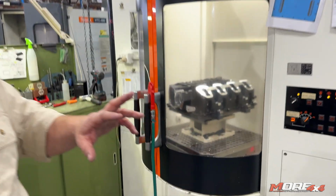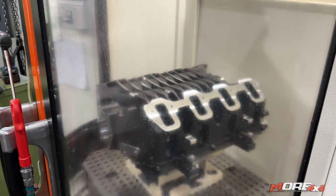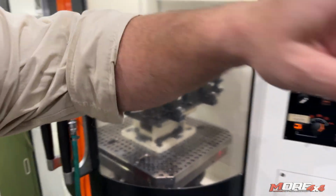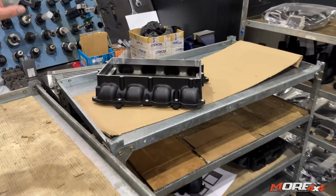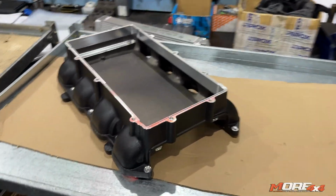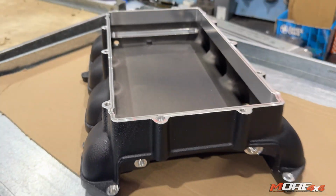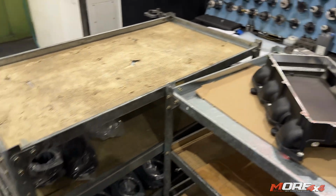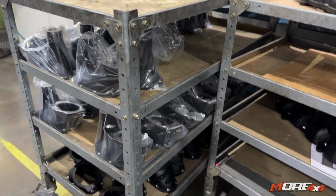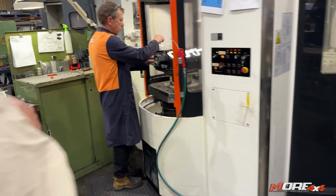Various different stages of the machining process. You can see here a supercharger being machined. I'm not sure what stage this is, but behind us we've actually got part of a Y62 VK56 manifold. Harrop actually have their own foundry, based in Adelaide, and they make some of their own components. I'm not sure exactly which components, so I'm not going to get into that. But as you can see, super deliberate. Everything is absolutely dialed in here, and they're making lots of products here.